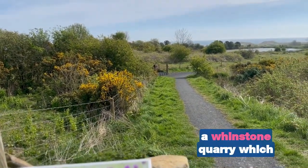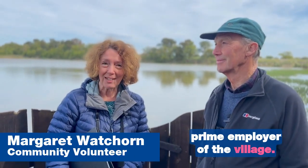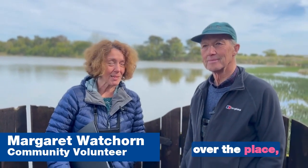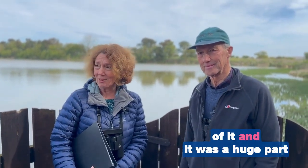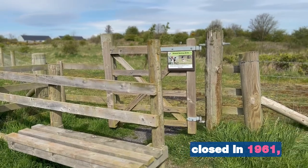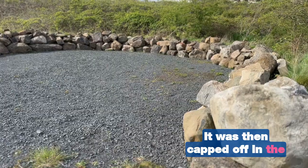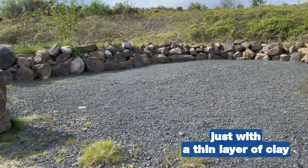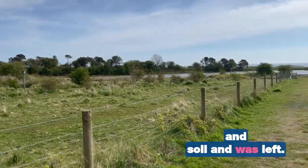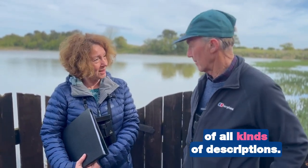So this is Embleton Quarry, a whinstone quarry which opened up in the 1860s, worked for 100 years and was a prime employer of the village, exported whinstone all over the place, Mersey tunnels paved with parts of it, and it was a huge part of the village economy. And when the quarry closed in 1961, it became a council rubbish tip. It was then capped off in the late 70s, early 80s, just with a thin layer of clay and soil, and was left. So it's now in the hands of Embleton Parish Council and is a really valued nature reserve with all sorts of microhabitats of all kinds of descriptions.